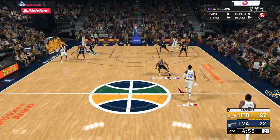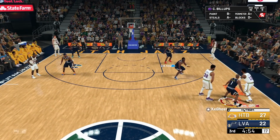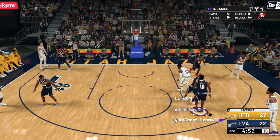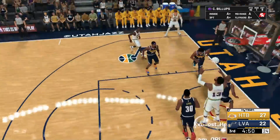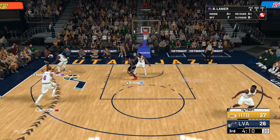All right, start of the third quarter. That second quarter there was not as productive as we wanted it. Again, all he's doing is running that pick and roll, but I'm going to trust Billups on that defense. He can go to the basket all he wants. That's all good. We can give that up, but we just can't give up those threes, man. Going there.